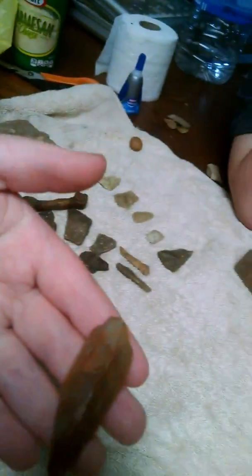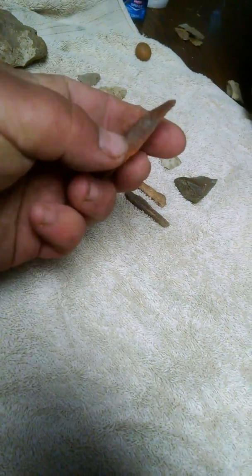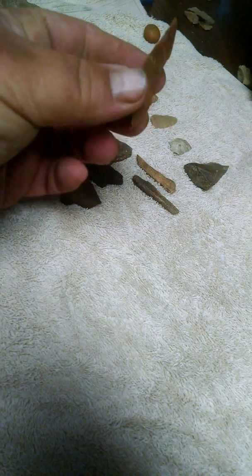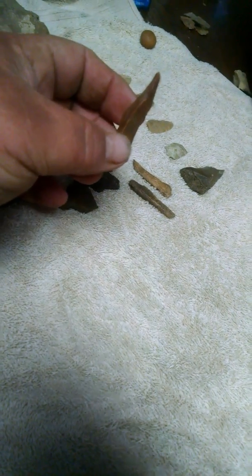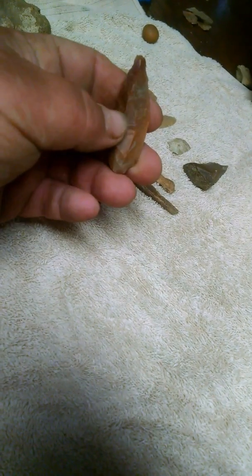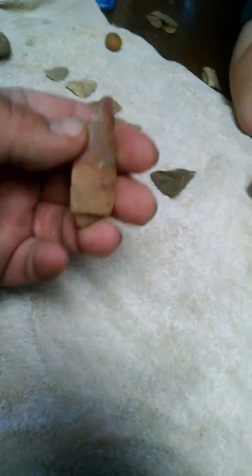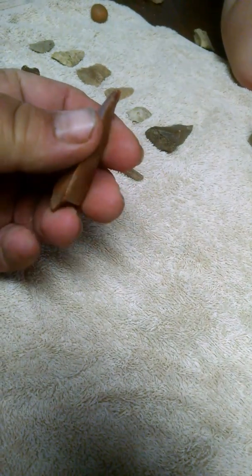Oh yeah, back to this too. John found this, and it's a core blade driven off of a core. These have been around for a long time. This is my belief anyway. It makes sense to me. I don't know if it's true or not.